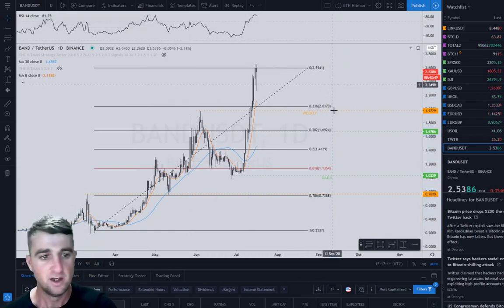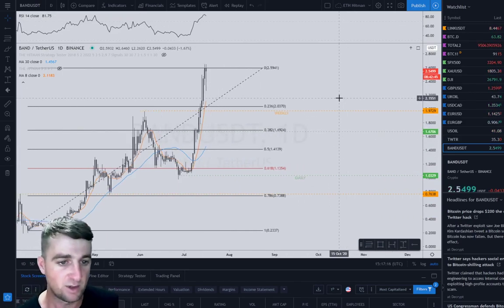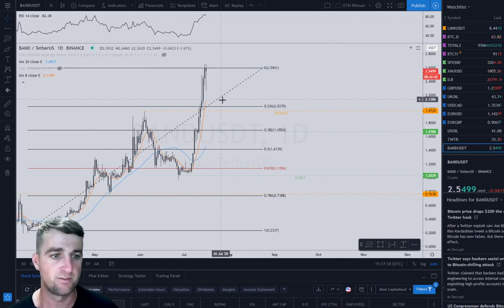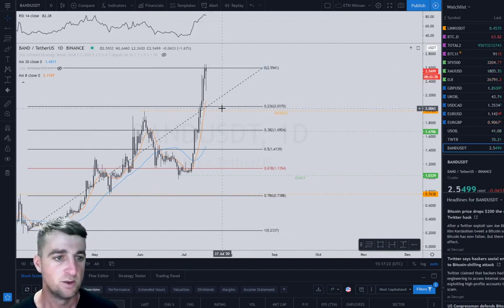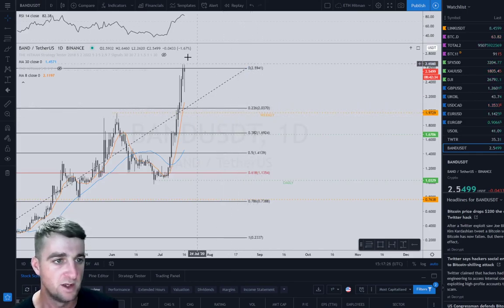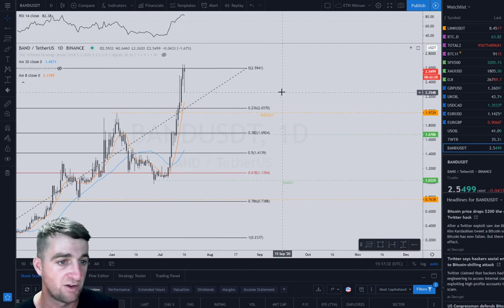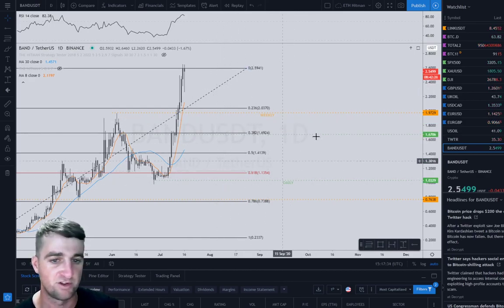Let's just remove that. So what I want to do is potentially look at some entry levels. As we can see, the Fibonacci does show you some great levels. It shows you percentage areas of a retracement. So we're not far off now. I can see us dropping down to this 23% retracement. We're still hovering around the highs, really, the all-time highs, which is great to see. But what we need to do is target some lower levels to buy in.